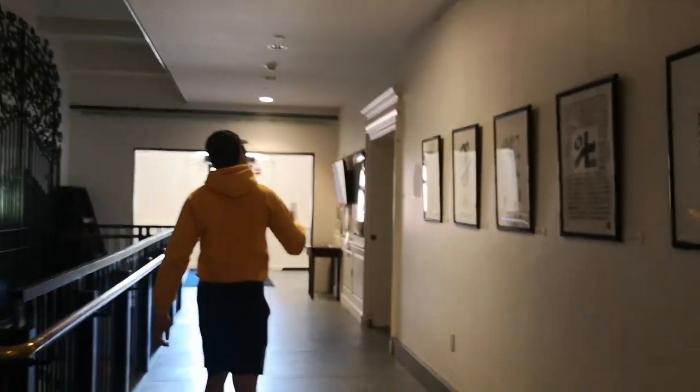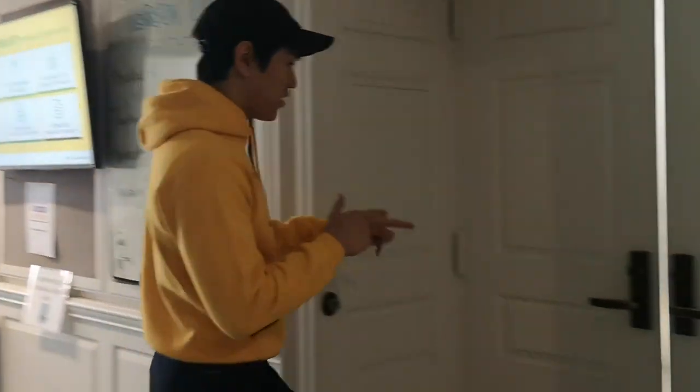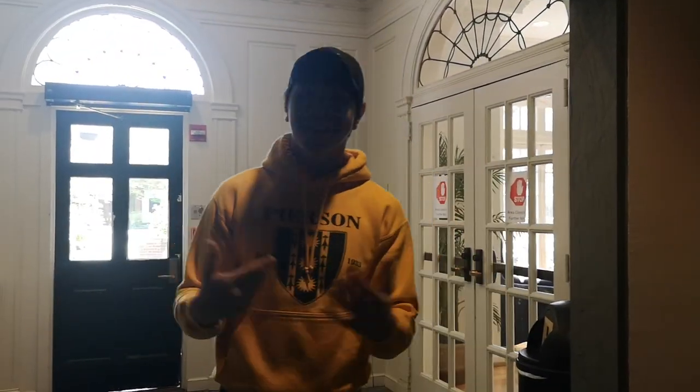These are some beautiful, lovely paintings, and this is the dining hall that is closed right now, but I'm sure to include a video of what it looks like inside. Let's actually see if we can snoop in. Nope. Oh, little sneak peek. This is the Pierson Bulletin Board and TV where we have weekly news and events.